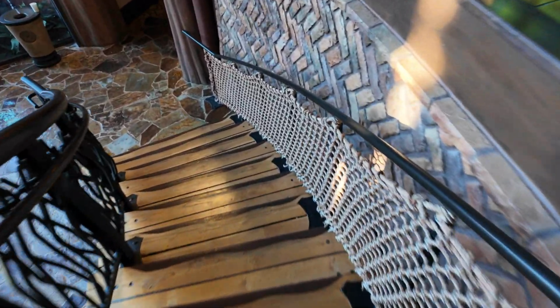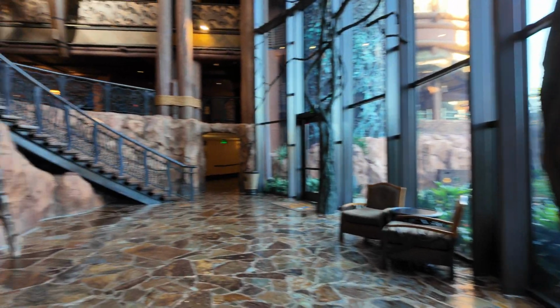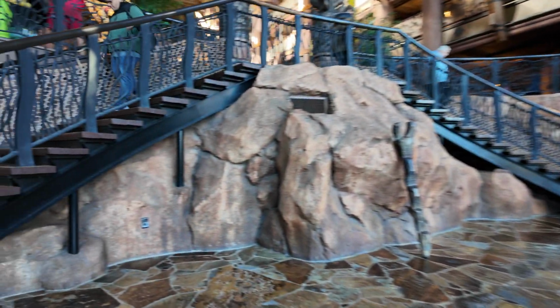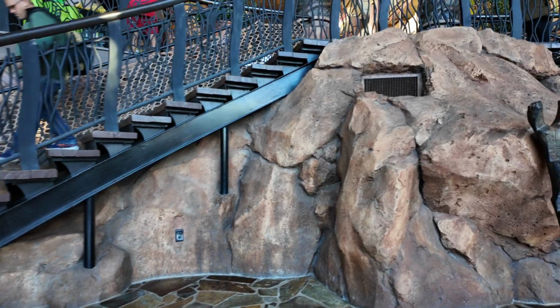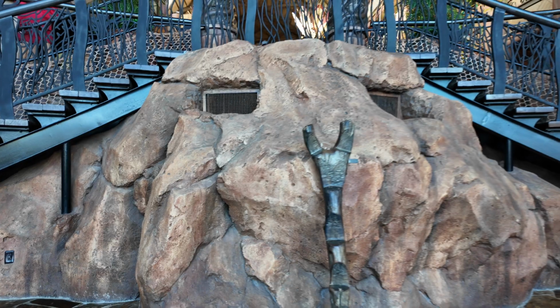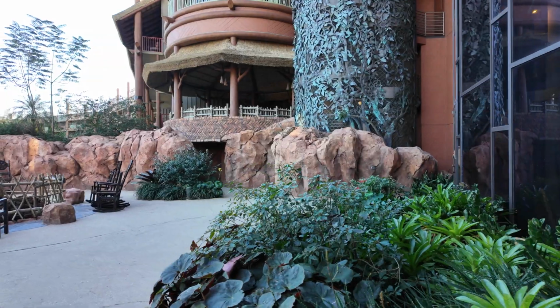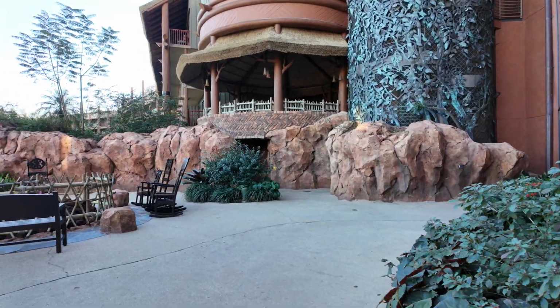Also, if you get a savannah facing room, you can sit out on your balcony and watch the animals day and night, which is so crazy to think that you can wake up in the morning, walk out onto your private balcony that's connected to your room, and see the most beautiful animals. Like, how cool would that be to walk out and see a zebra or a giraffe? Like, that's just so amazing.